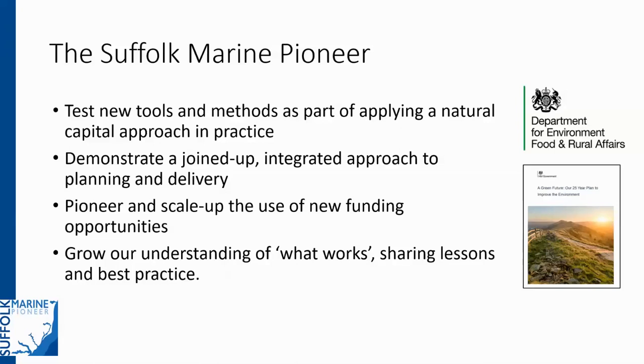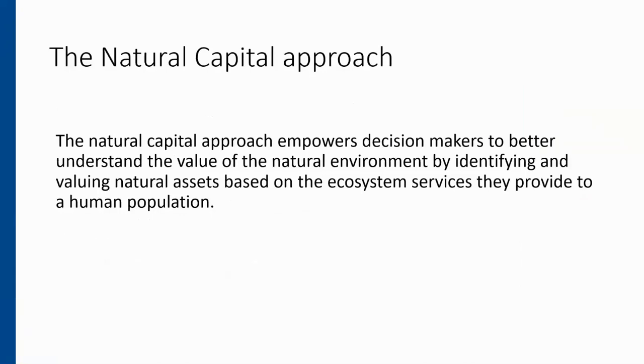Now, I'm not going to go into the background from a natural capital side of things, but what I will do briefly is just define the expectation of what a natural capital approach is intended to do. And in essence, this is to empower decision makers to make better decisions through growing their understanding of the value and the benefits the natural environment provides to a given human population as a consequence of a functioning environment and functioning ecosystem services.